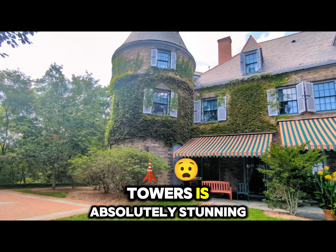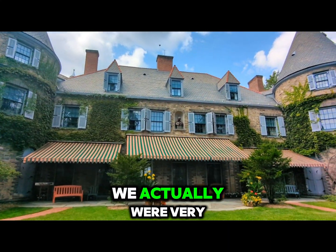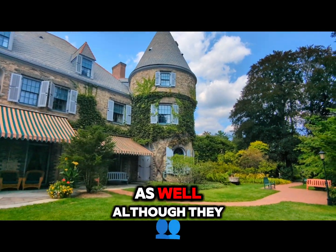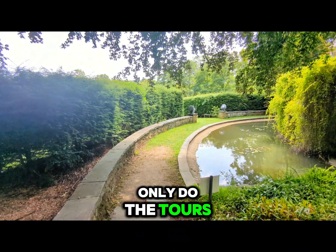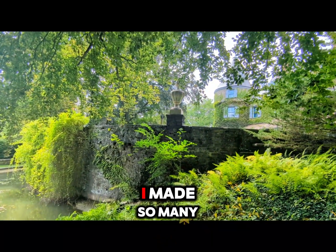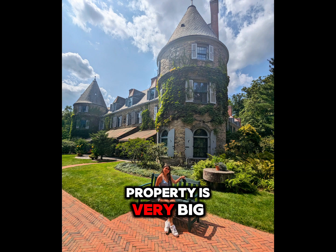Gray Towers is absolutely stunning. I'm so glad that I visited. We actually were very interested in touring the inside of the castle as well. Although they only do the tours once or twice an hour, I forget which, while we were waiting, I made so many stunning videos because their property is very big.